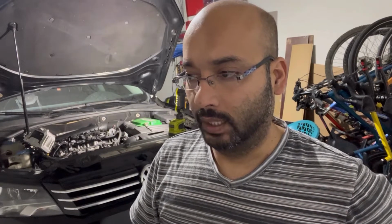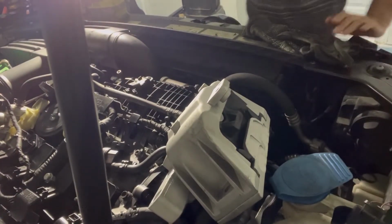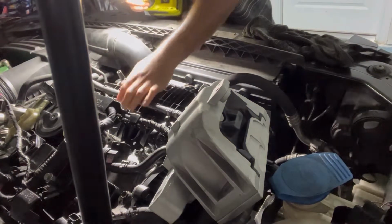I luckily came onto it, and this is something that could be the cause. I haven't replaced it yet, but I'll show you right now. Check this out. Right here, and then, this is your engine.